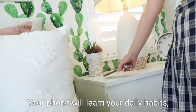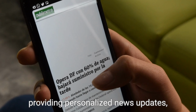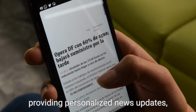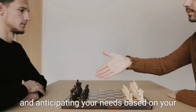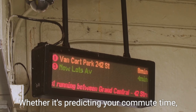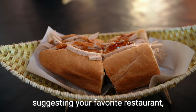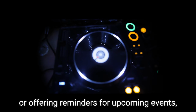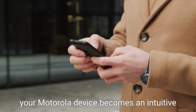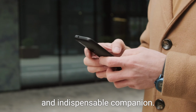Furthermore, the AI features enable Motorola smartphones to adapt seamlessly to your preferences and routines. Your phone will learn your daily habits, suggesting relevant apps, providing personalized news updates, and anticipating your needs based on your usage patterns, whether it's predicting your commute time, suggesting your favorite restaurant, or offering reminders for upcoming events. Your Motorola device becomes an intuitive and indispensable companion.